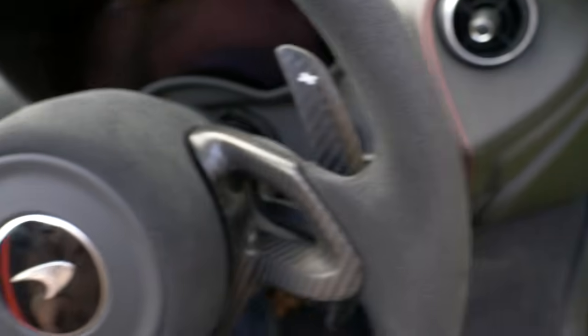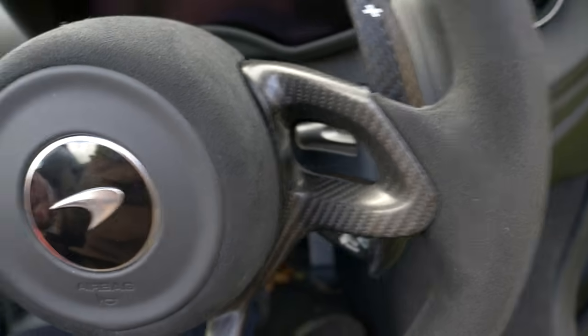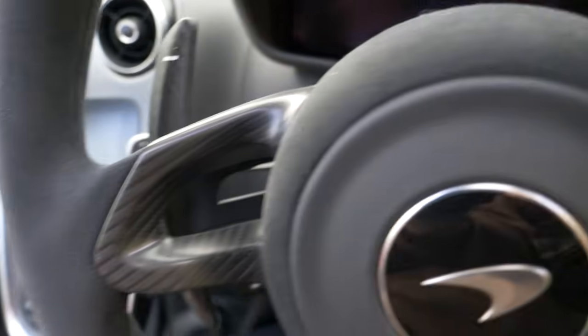Now, Alcantara steering wheel, which I'm not a fan of, the material, but the wheel itself is actually lovely and the complete opposite to a Ferrari. No buttons, no nothing, just plain, simple. Got your mirror adjustment here, parking sensors and whatnot.